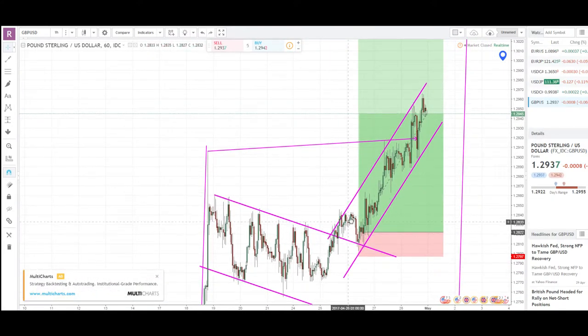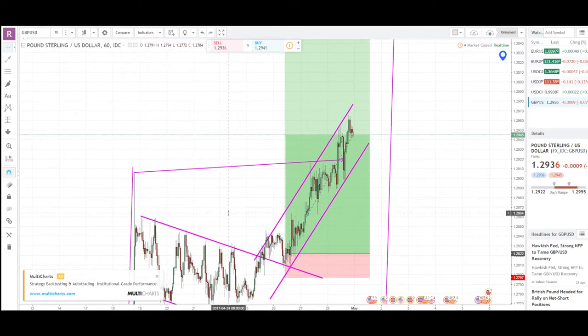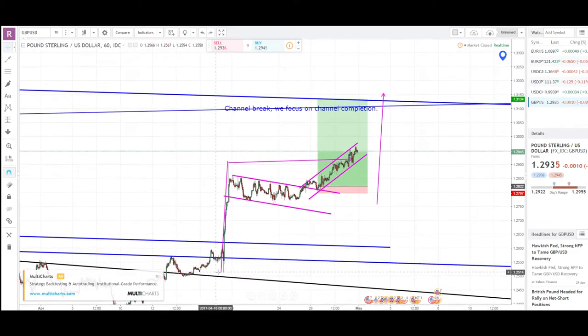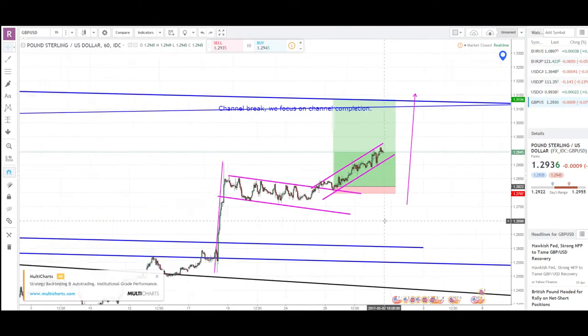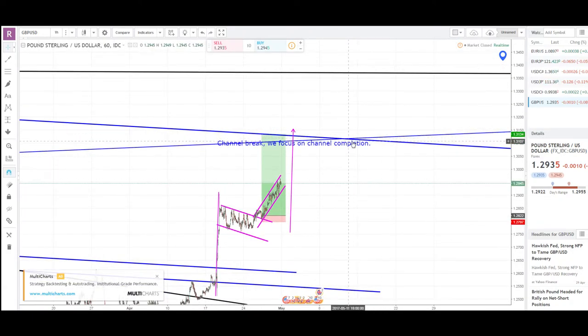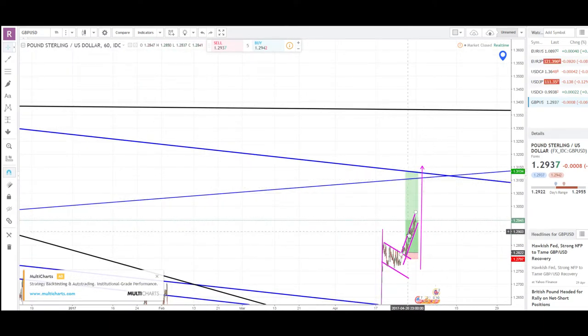But price actually respected our pattern, broke this flag, broke above it, retested it, and went higher. Basically, we do expect price to complete the pull here. Let me delete this. We can actually expect price to complete the pull, and let's say it completes exactly here, with those two channel touches.